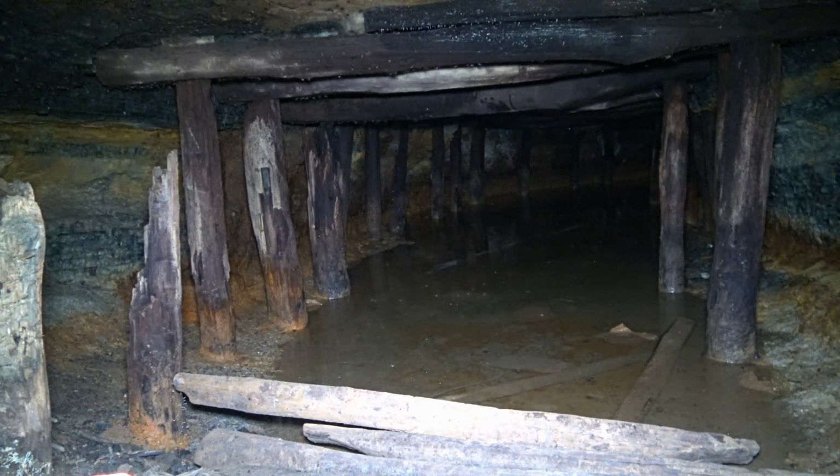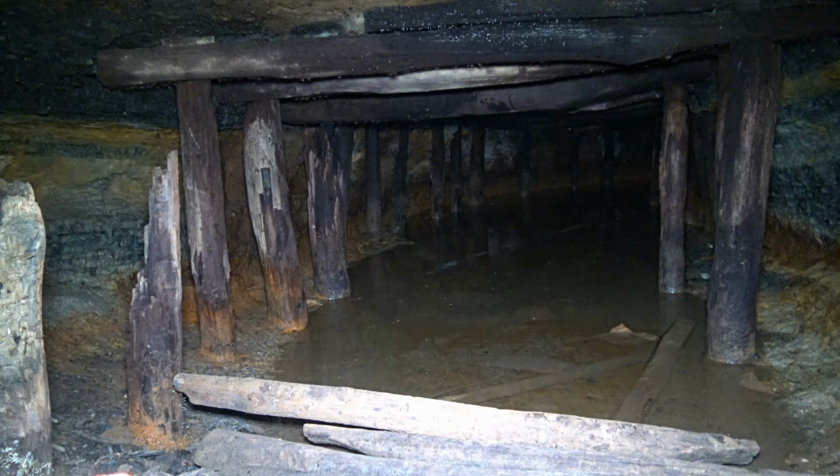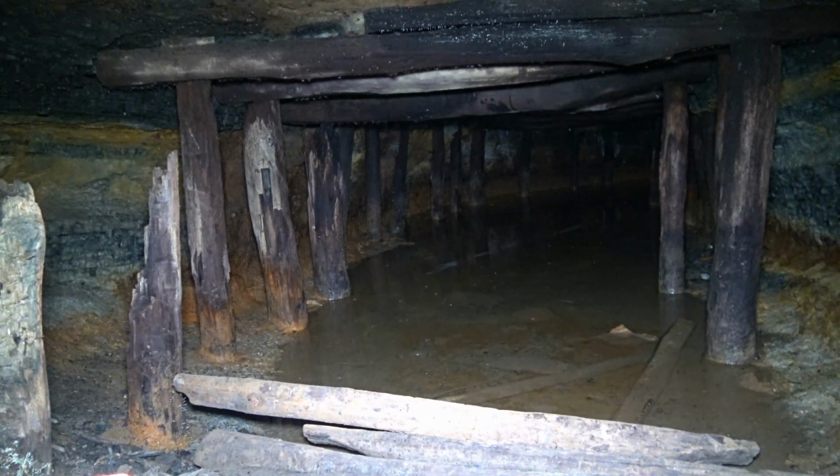And you see right up front at the bottom of the picture, there's those horizontal boards I was talking about. Maybe those were used for rafters or something else, I can't tell. I don't see anything on the floor as far as a wooden rail system or anything like that.